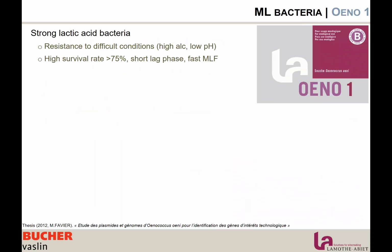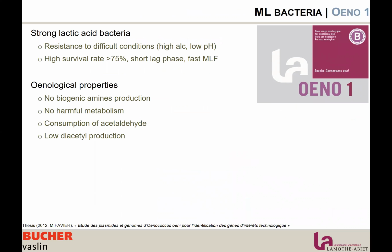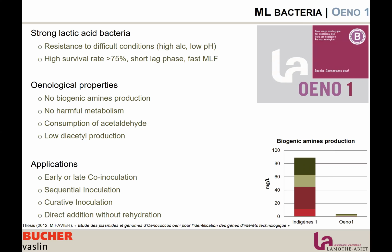So the Lamothe-Abiet bacteria that would be recommended for any difficult condition is NO1. It's a bacteria that has been isolated for its resistance to difficult conditions, with a high survival rate, short lag phase, and fast malolactic fermentation. It's not producing biogenic amines, no harmful metabolism. It consumes acetaldehyde, so it allows you to have lower sulfur combining molecules, and it has low diacetyl production. You can use it anytime: early or late co-inoculation, sequential inoculation, curative inoculation, as it is resistant to difficult conditions. And you can add it directly into your wine, or rehydrate it if you want.